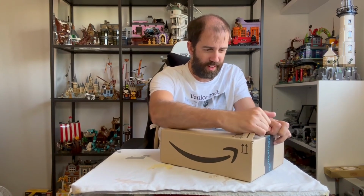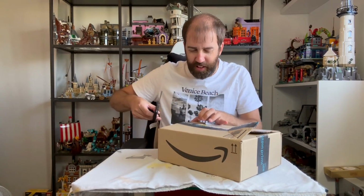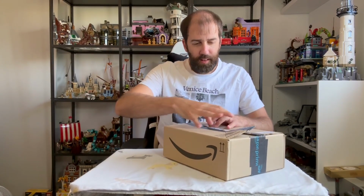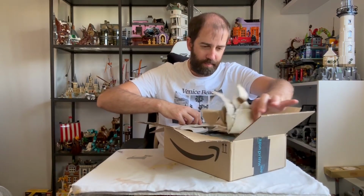So let's have a look. There's always a risk when you buy from Amazon. You never quite know what condition the set's going to be in, but it looks okay for the moment. So if I can get into this. Okay, alright, so that's quite well packaged. So yeah, it looks pretty decent.